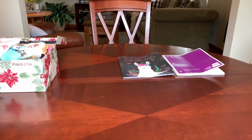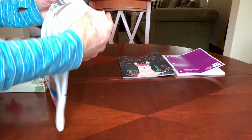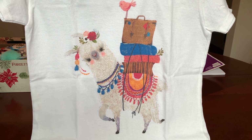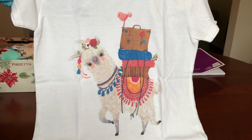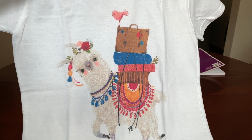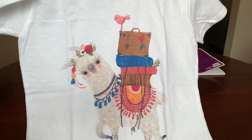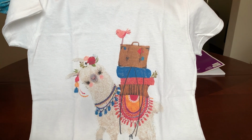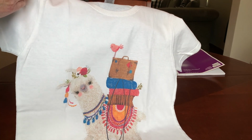I found the most adorable t-shirt online at walmart.com. It reminded me of the Operation Christmas Child alpaca, and I had to have it for this shoebox. It was not cheap. I decided to splurge on this one. It wasn't expensive for a t-shirt, but it was expensive for an Operation Christmas Child shoebox.